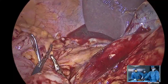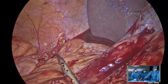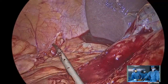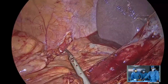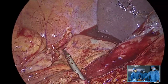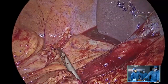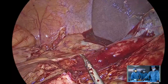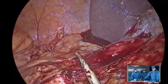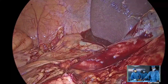Now we have some dots to join. It's this dot here to that dot there. That's the line we need to go. For the benefit of the audience, that's the upper end of the dissection which we started off from inferiorly. That's the lateral end of the dissection that we started off from medially, and joining these two completes the right colonic dissection.